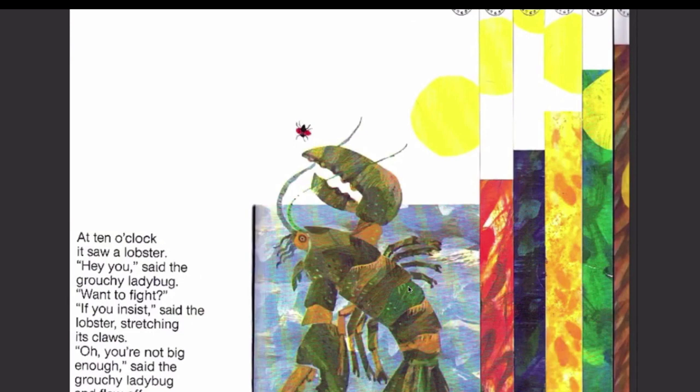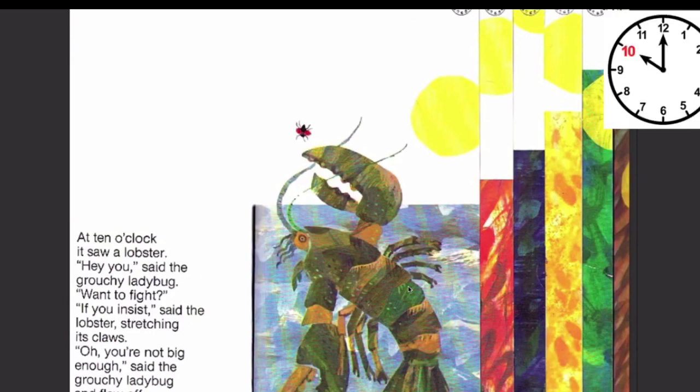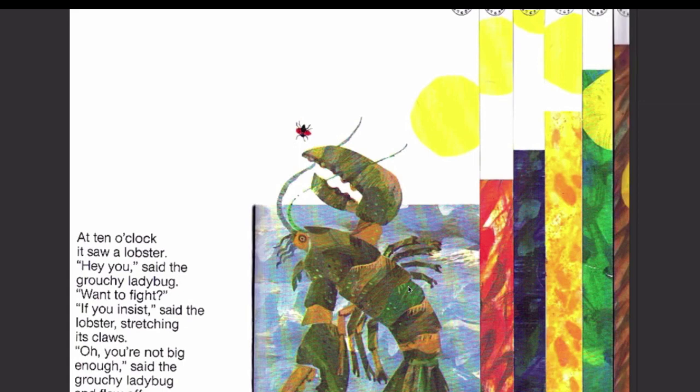It's so scared. At 10 o'clock, he saw a lobster. Lobster! Oh no, lobster! Those are very big claws. Hey, you, said the grouchy ladybug, wanna fight? If you insist, said the lobster, stretching its claws. Oh, you're not big enough, Monty Python, said the grouchy ladybug, and flew off.